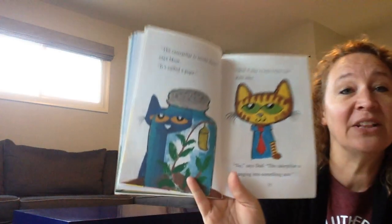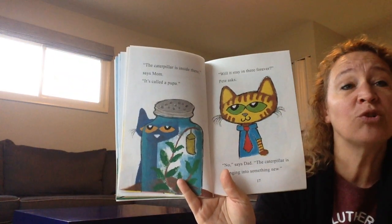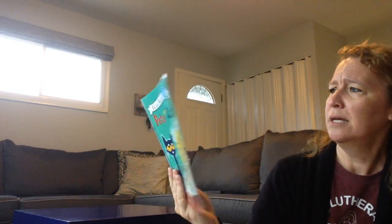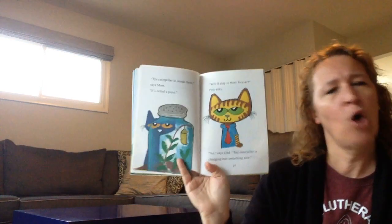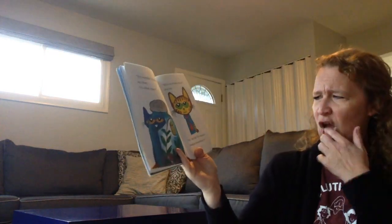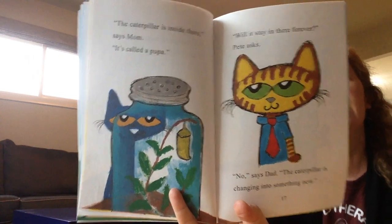"The caterpillar is inside," says Mom. "It's called a chrysalis." "Will it stay in there forever?" says Pete. "Oh, no," says Dad. "The caterpillar's changing into something new." What is that called when you start as one animal and you change into another? It's called metamorphosis, and that's what's happening to the caterpillar.